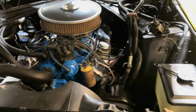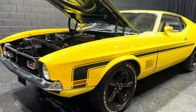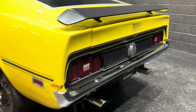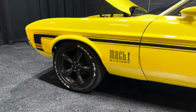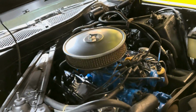This car is such a cool car. It's got dual exhaust, headers, Flowmaster dual exhaust. Finished in the yellow with the black stripe. That's an iconic color combo for the 71 Mach 1. Got some late model wheels on there. Kind of gives a little bit of a Pro Touring look. Goodyear letter tires. Car runs and drives great. Got plenty of power. Just a blast to drive.